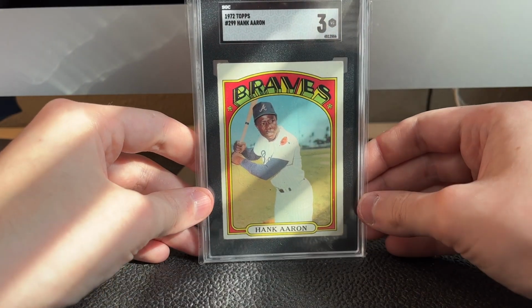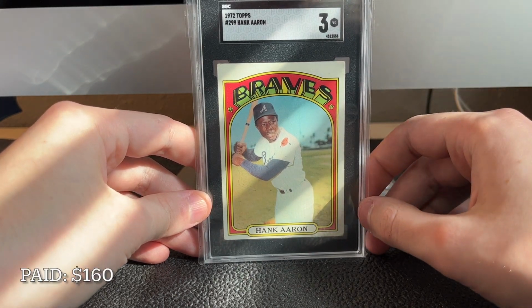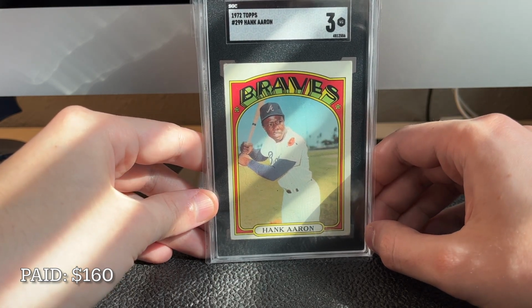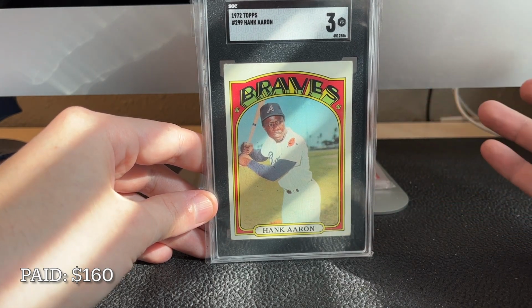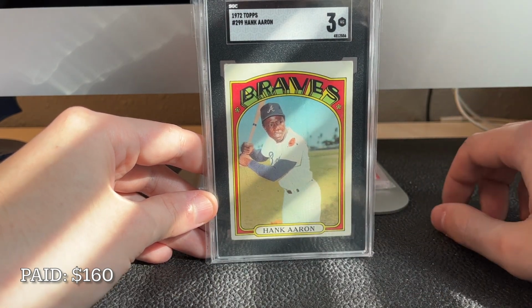A little vintage here. There wasn't too much vintage at the show. Some things here and there, but a lot of it was really high grade stuff that was out of my range. But here's a nice Hammer and Hank, 72 Topps. Another one of those that for the price I got it for, probably less than what I would have had to pay to buy the card raw, send it in myself, and then get it back and all the costs that go into that.